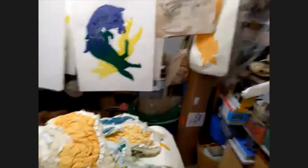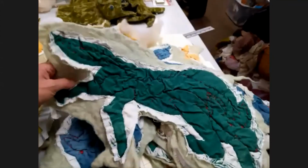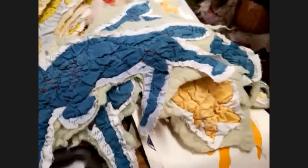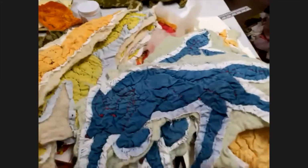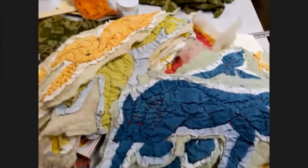So this is printing on fabrics, and then quilting it up and then running them through the washing machine so they get all kind of wrinkly like that. That's all printed on fabrics, and I've been working with that. I've printed on a lot of silks and commercially sold some scarves and the like. The lines on here are all embroideries, like the eyeballs and stuff.